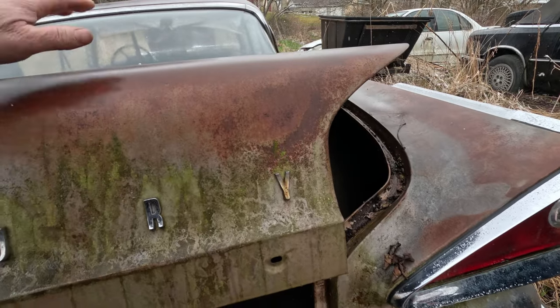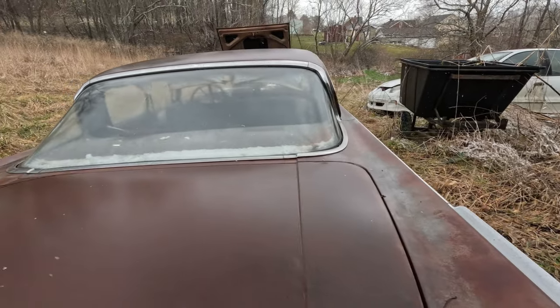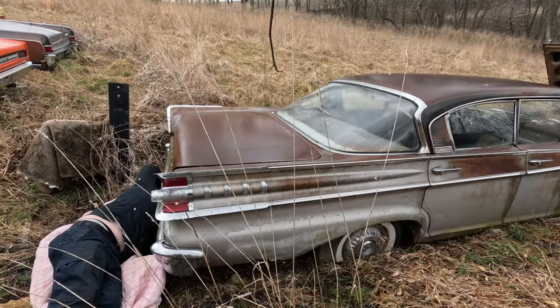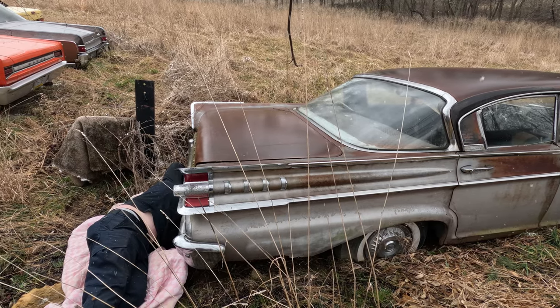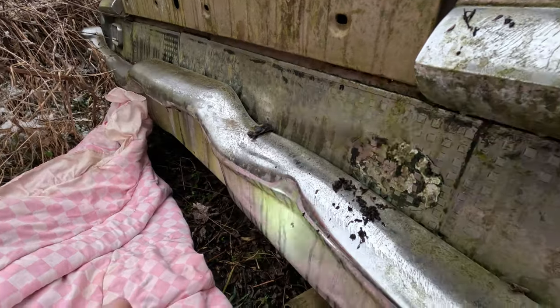That's how it was. Yeah. You just kind of jiggle it and it pops. Look, it has a crease on here, too. Mm-hmm. It is kind of neat, these old cars. It's more than neat. How bad? Not bad. Let's see if we can see under here.